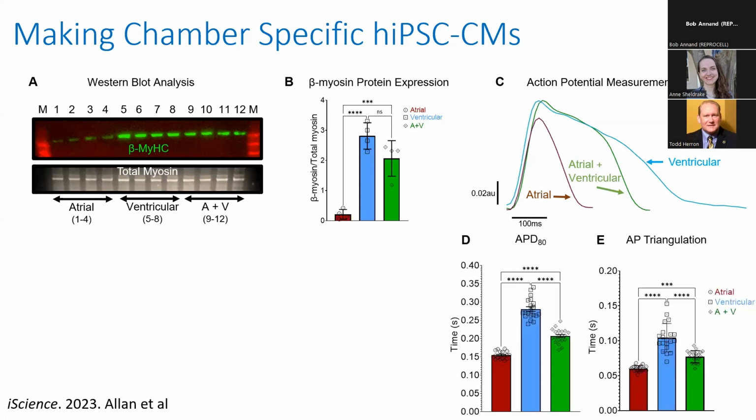And this is the quantification of that data, showing that, again, in brown, the atrial action potential duration is much shorter than the ventricular action potential, and the co-culture values are intermediate in between the two extremes. And the same holds true in panel E for the action potential triangulation, which is determined by the action potential duration. You can see, again, segregation of the function based on the cell type in the cardiac monolayers.